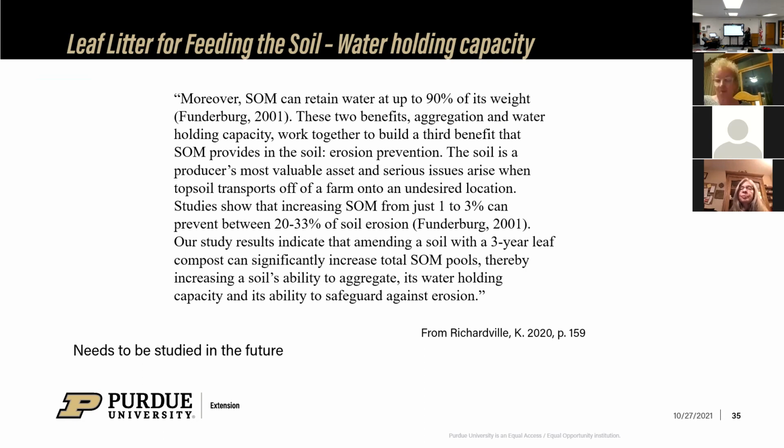So soil organic matter holds water. And that soil organic matter is those microbes and those leaves. It can hold up to 90% of its weight. So imagine that leaf compost pile that Marianne showed. I don't know how many pounds of leaves are right there, maybe 500. 90% of its weight would be 450. It would hold that much water in that one place. In theory. But the point is, you want more water to be held in the soil, and soil organic matter helps with that. But we don't want to go too crazy. About 4% is healthy. You don't want to go too crazy.